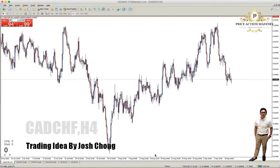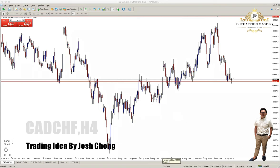So CAD CHF. Basically this is my key line level. For this, I will look for a sell. If the market retraces higher, I will look for a sell, or if it breaks down and retests, I will go short.